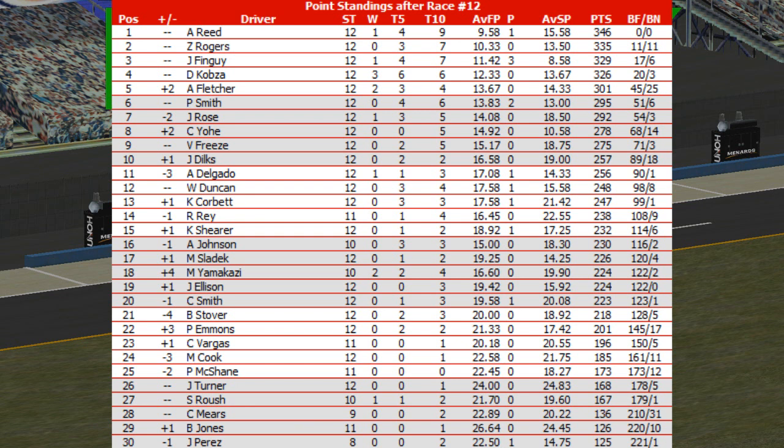Excuse me. Vince Freeze comes home 11th, a pretty good run, but his championship bid's basically over. Delgado championship bid is definitely done. Rose down in 20th. That's probably it for their championship run.